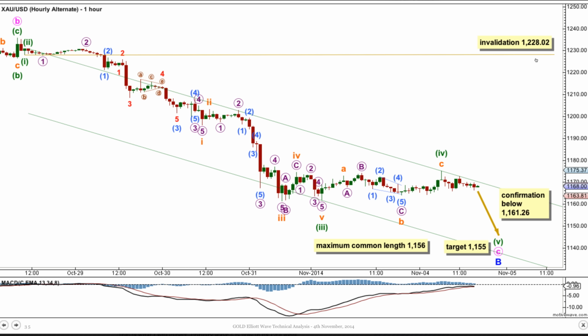The fourth wave can't move into first wave price territory above 1228.02, but if this continues any further and we see more upward movement, I'm going to discard this alternate idea. It just has all the wrong look.